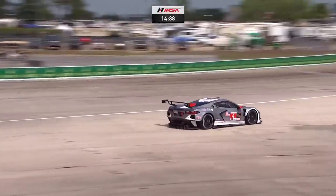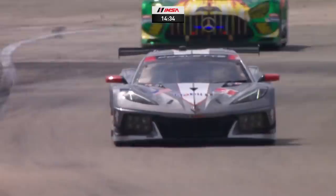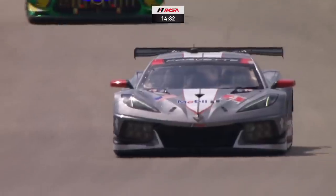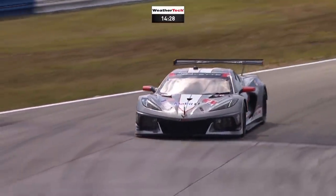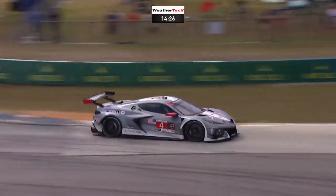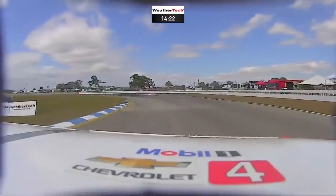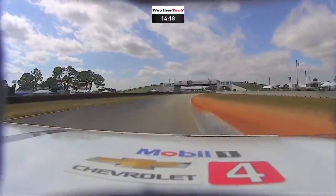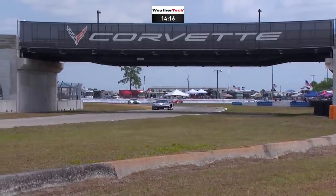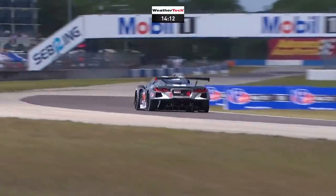Start the stopwatch. We are counting down from 14 minutes. Corvette leads the field out, and it's the number 4 car. This is the silver with the white stripe over the roof and the white stripe under the doors. Silver this weekend for the 25th silver anniversary of the partnership between Mobil 1 and Chevrolet Corvette Racing at the Mobil 1 12 Hours of Sebring.